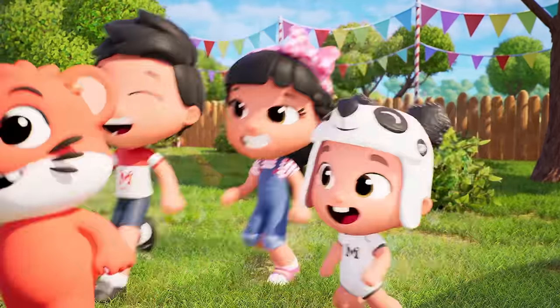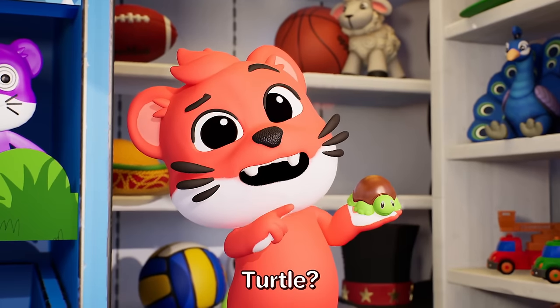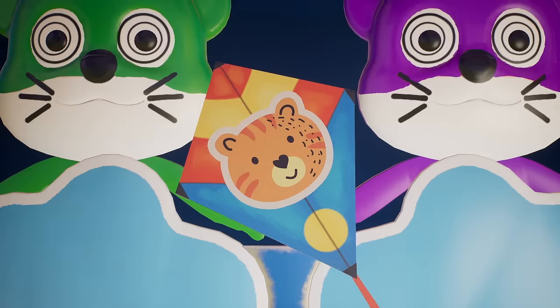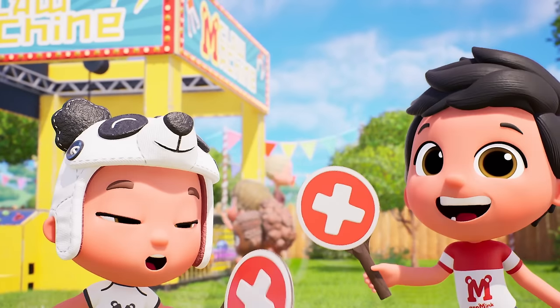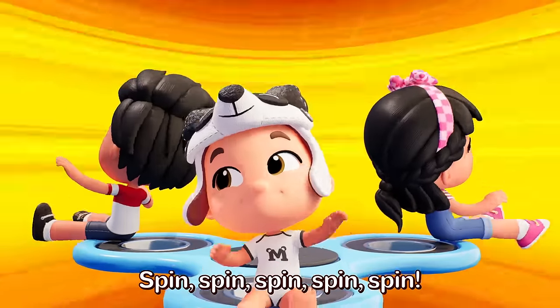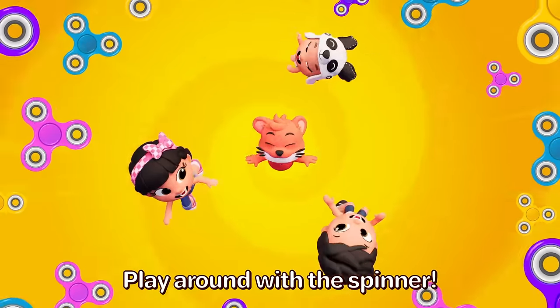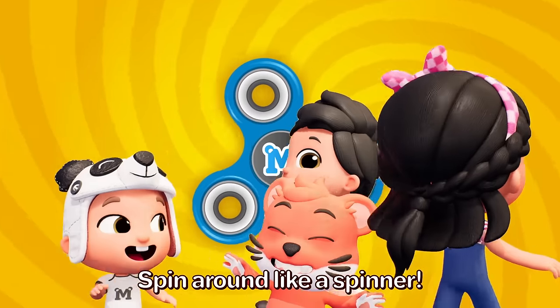Something blue, something fun, something small that spins around. Turtle. Kite. Spinner. Spin, spin, spin. Play around like a spinner. Spin around like a spinner.